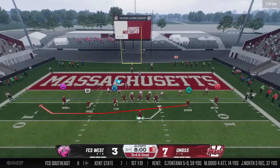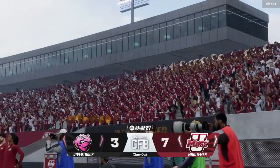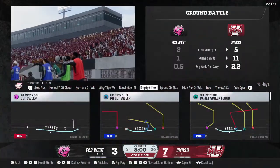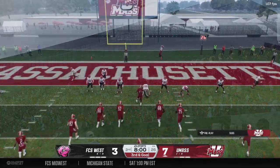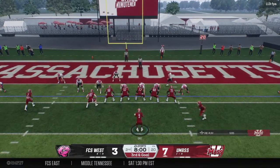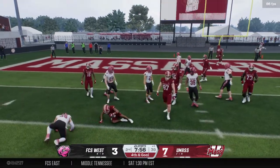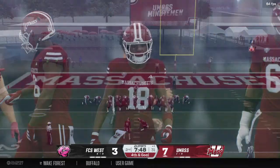Starting off this quarter close enough to smell the goal line. Play clock was getting close to 0, and they have to burn a timeout. And they'll have 2 left to work with here in the first half. UMass talked it over during the break, and now back to work here on third down. Motion from the wideout. Big time play by the defense. He'll lose 4. And decision time coming for this offense.